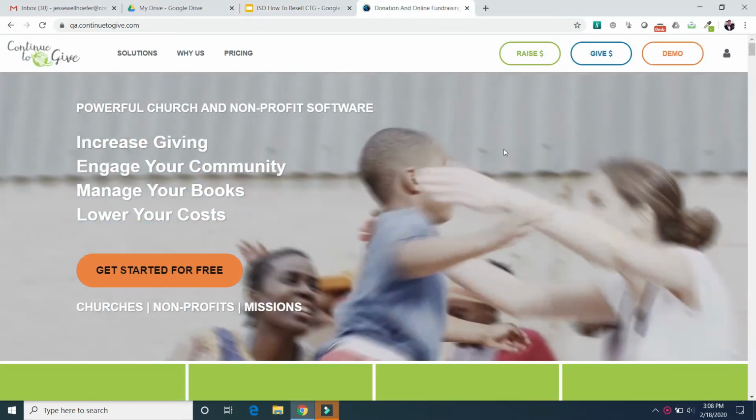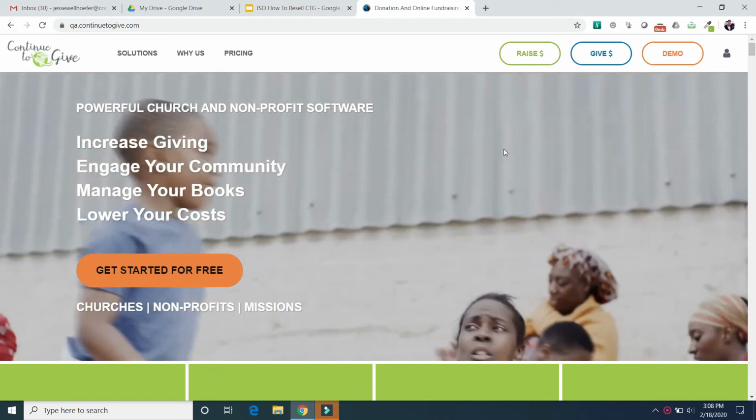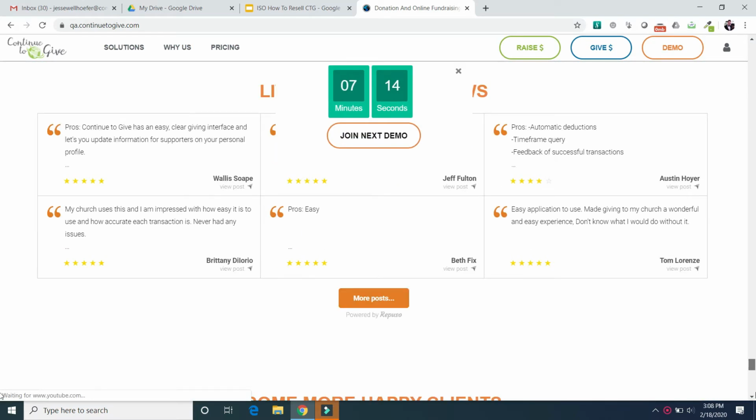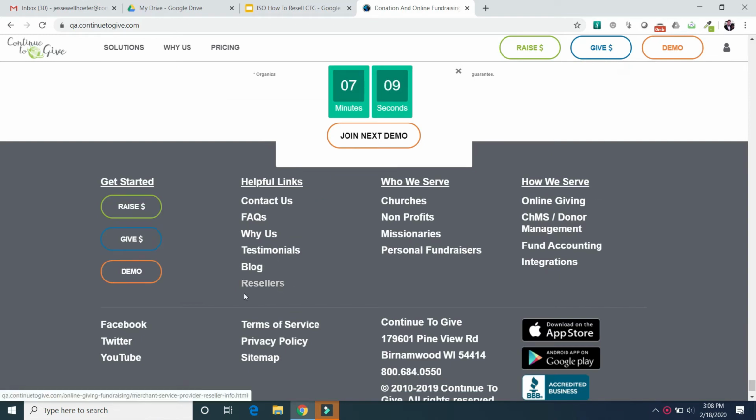So the ISO resource page is going to be where it's at for you. When you come to Continue to Give, you're going to be able to scroll all the way down to the footer, and you're going to see the reseller link. So go ahead and click on that link.